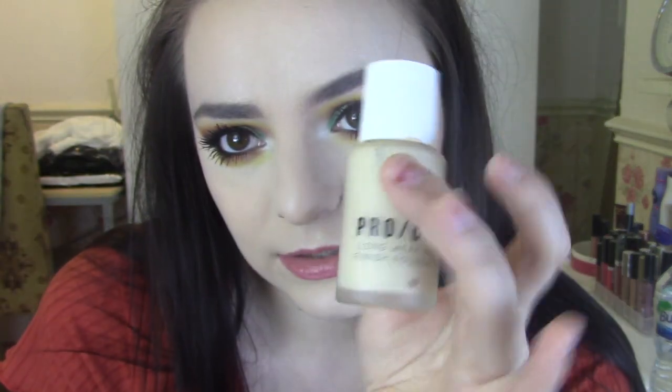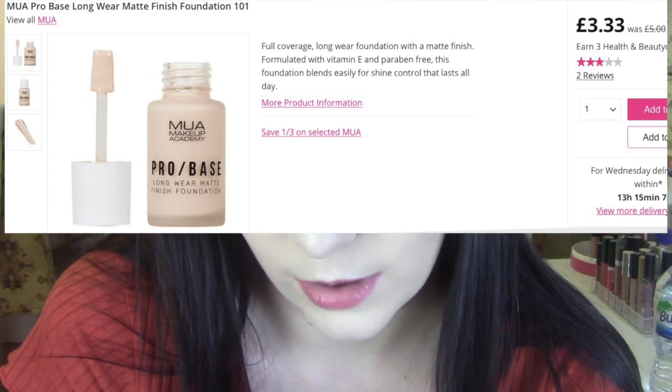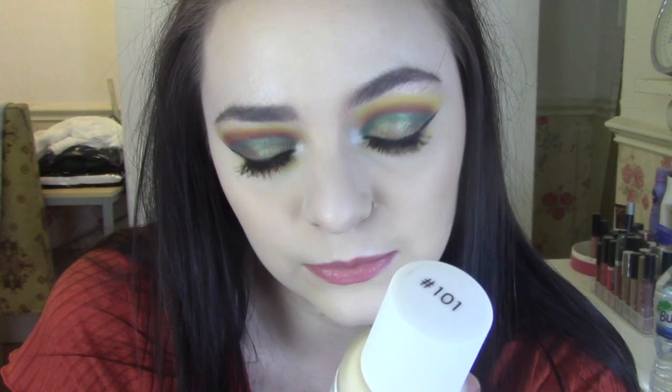The one that I didn't like so much, and I'm going to go into this a lot more in that review video, is the MUA Pro Base Longwear Matte Finish Foundation. I have done a whole review on this foundation, which I'll put in the card up on the screen here in the corner. I've used this like, I want to say 5 or 6 times. I've tried different ways to get it to work for me.